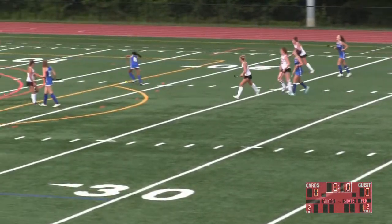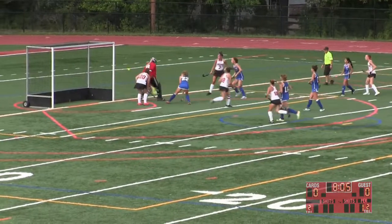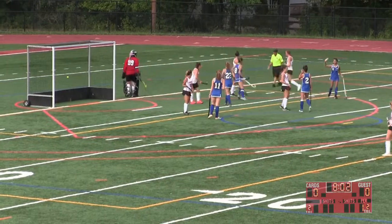Now Princeton sending it up the middle. Here's a cross. Shot on goal, and that was deflected by Abby Duncan. No goal.